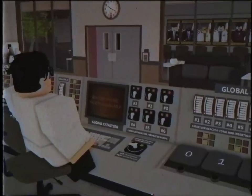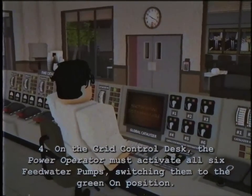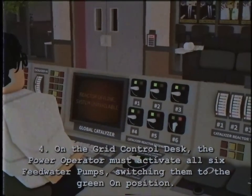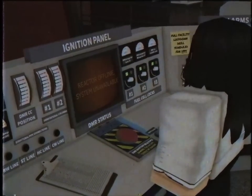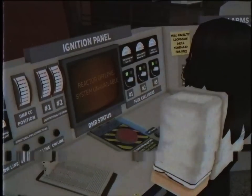The power operator will now begin the startup procedures. On the grid control desk, using the catalyzer feed water pump and primary loop on the terminal, they will activate all 6 switches to the on position, which is indicated with the green light. Once all systems are activated and verified, the lead operator will now start the DMR ignition process.